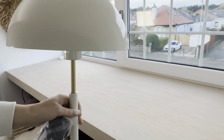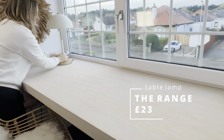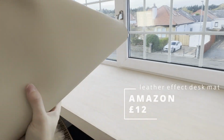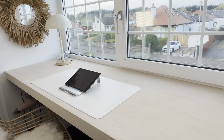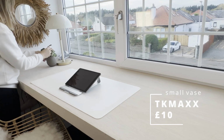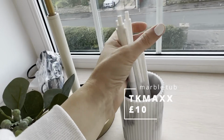I style the custom made desk with this white and brass dome lamp and I place it in front of the window that doesn't open. Then I use this Amazon leather effect desk mat to protect the surface and a small vase with some berries from TK Maxx. Last thing to place is this marble holder and pens, and then we're ready for the final reveal.